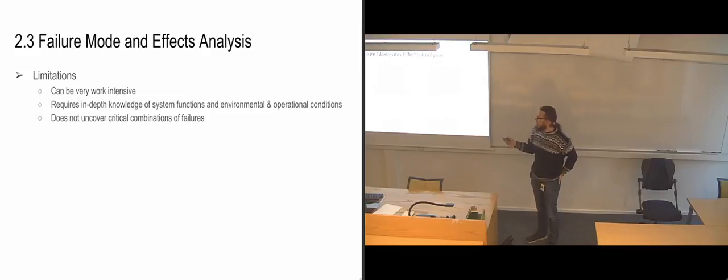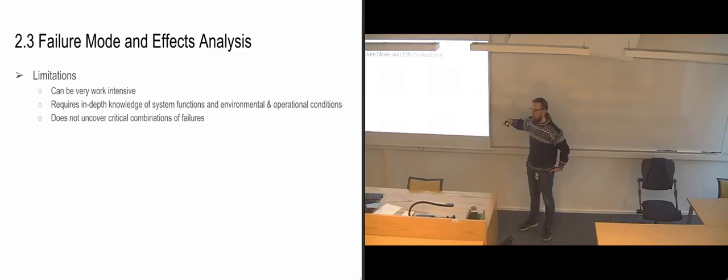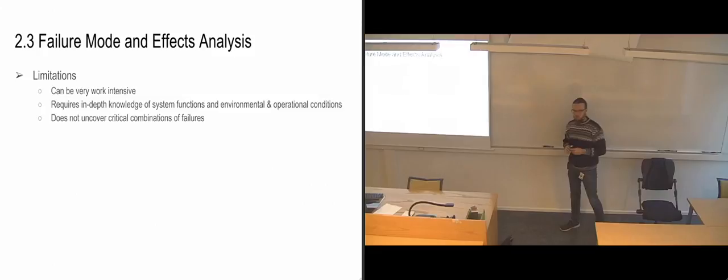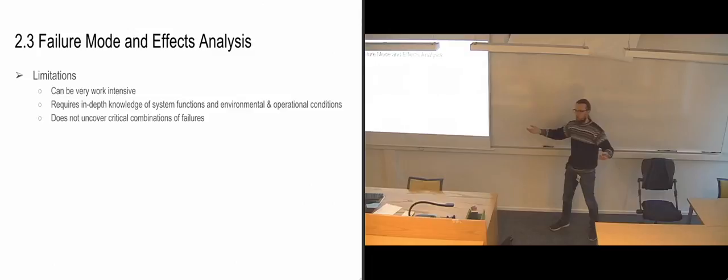It does not uncover critical combinations of failures, and this is an important one. For this one, we were looking at LSH. We could also start looking at the other sensor that was supposed to be the backup of the LSH, but it doesn't really tell us anything. What if both of those fail? So what's going to happen then? Then the vessel is going to overflow if both of those fail. So it doesn't really look at the big picture of it.